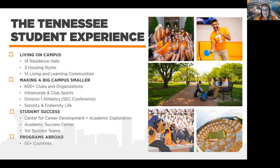Next, we do have great study abroad options. Prior to COVID, we had students in over 50 different countries. So if there's somewhere that you want to go, you can definitely go at the University of Tennessee. A lot of our departments offer specialized programs, and we often also have study abroad fairs where you can get information on things like Semester at Sea and other programs that involve lots of different universities. So definitely great options to study abroad at the University of Tennessee.